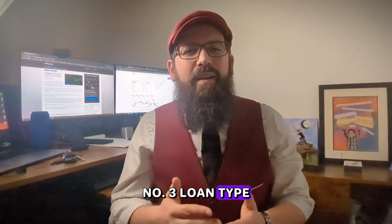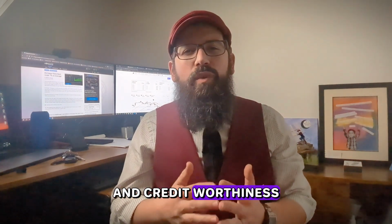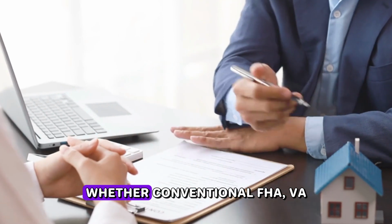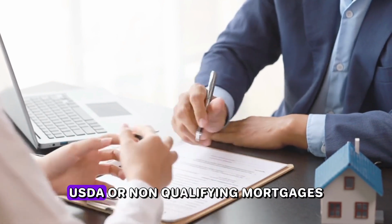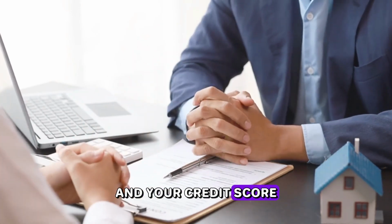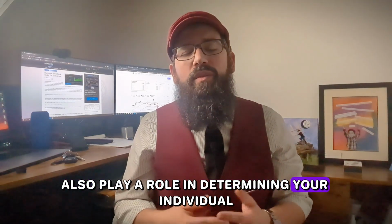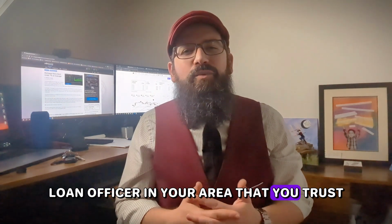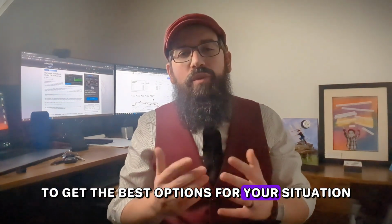Number three, loan type and creditworthiness. The specific type of mortgage you choose, whether conventional, FHA, VA, USDA, or non-qualifying mortgages, and your credit score also play a role in determining your individual interest rate. The best thing to do is to talk to a mortgage loan officer in your area that you trust to get the best options for your situation.